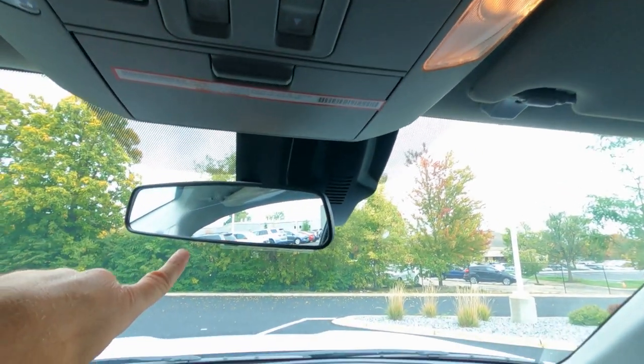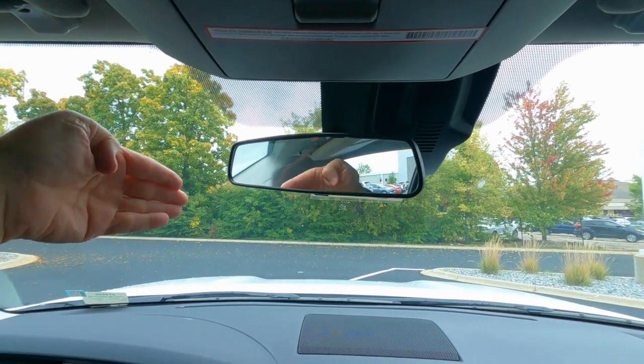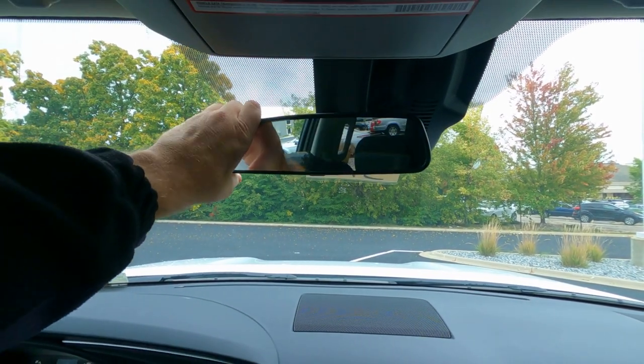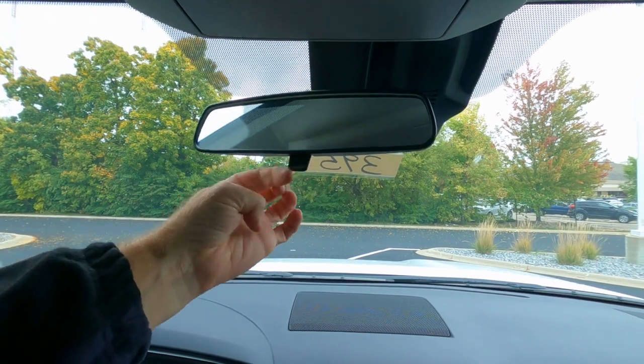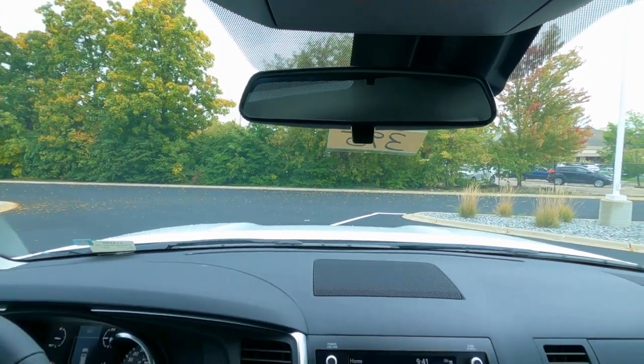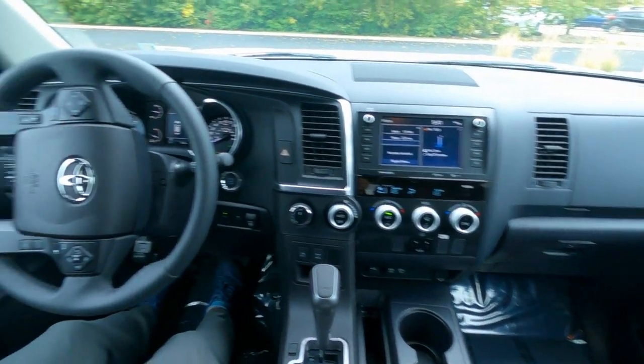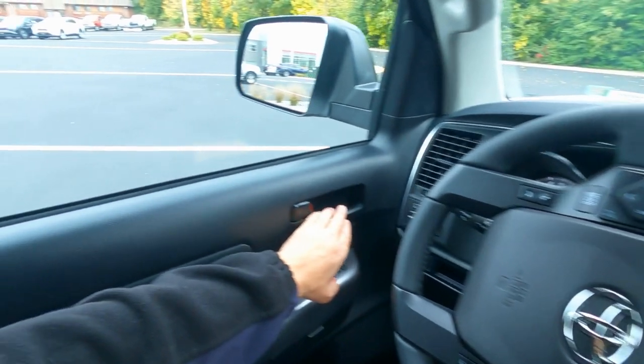And then your rear view mirror does not have automatic dimming. Also no home link on the TRD Sport Edition. So it's your standard flip the switch rear view mirror. So that's a quick look up front. Let's head into the back seat and check it out.